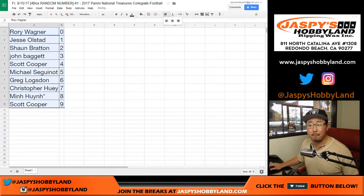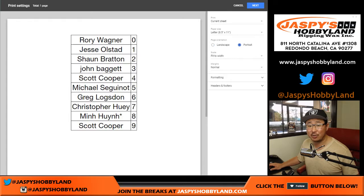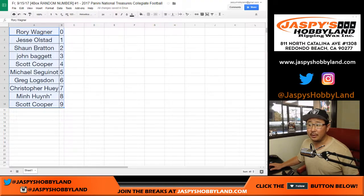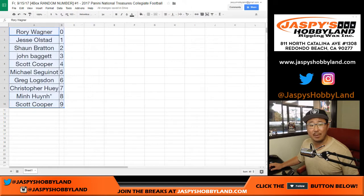And there we go. I'm going to print this out. I suppose you could trade numbers if you'd like. I don't think I've ever seen anyone trade numbers in these random number block breaks. We did a lot of these with Immaculate Collegiate Football. And by popular demand, we did the random number block break for this one as well.